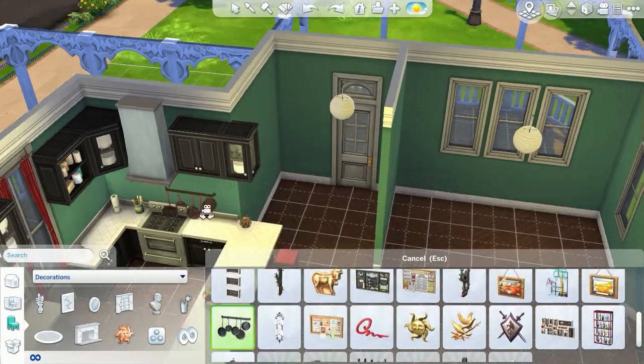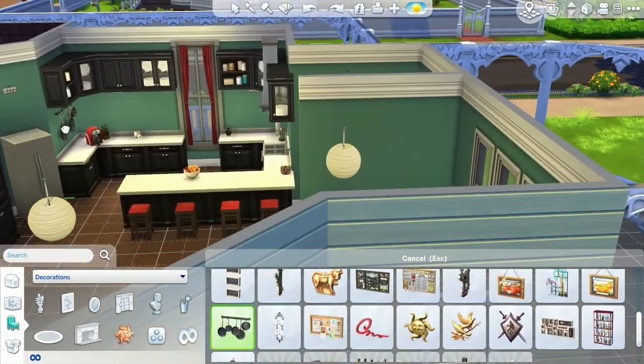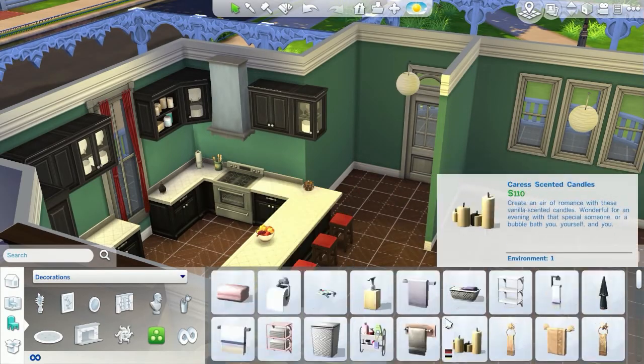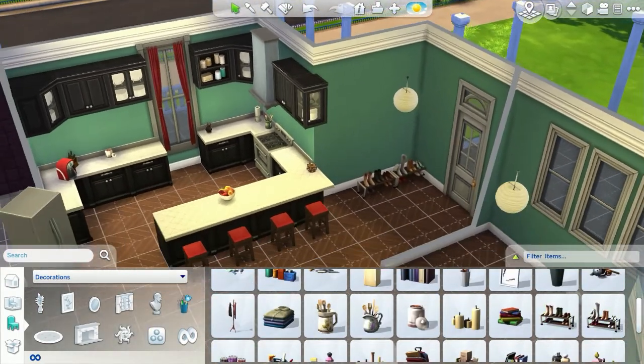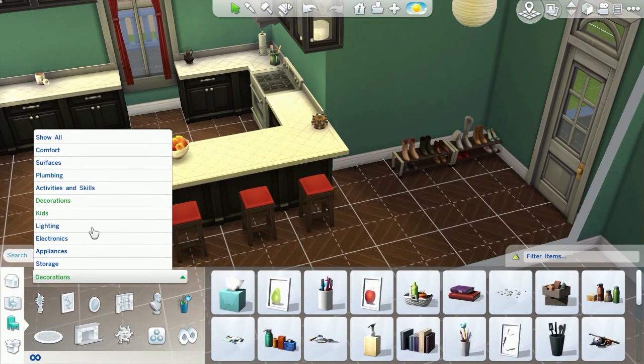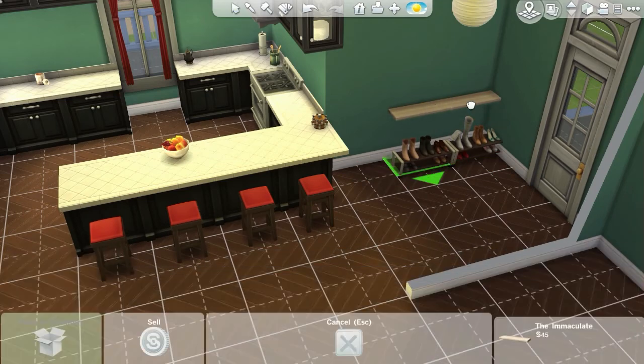So yeah, I don't think I do much more to the kitchen apart from put some things on the wall and decorate it a bit, some paintings, and just give it a little bit of an oldie feel. And this entryway is the back door, it's like the mud room, I suppose.